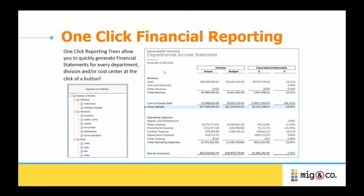And on the right, I have an example of a departmental income statement so that you can see the breadth of the financial reporting tool and the way that it displays. We can put percentages. Using base row, we can determine the percentage of the gross margin, and we have breaking down the operating expenses. And this is more of a summary level. We can produce detail level. I'm going to be showing you an example of that shortly.